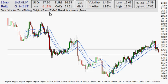And I also have failed break as well, because now that I know that this is a clear break below the support, if this thing rebounds relatively quickly back into within this range, then it's going to be looking like a failed move. But that's on the if case scenario, but it already has had a significant break below the last few days support figure.